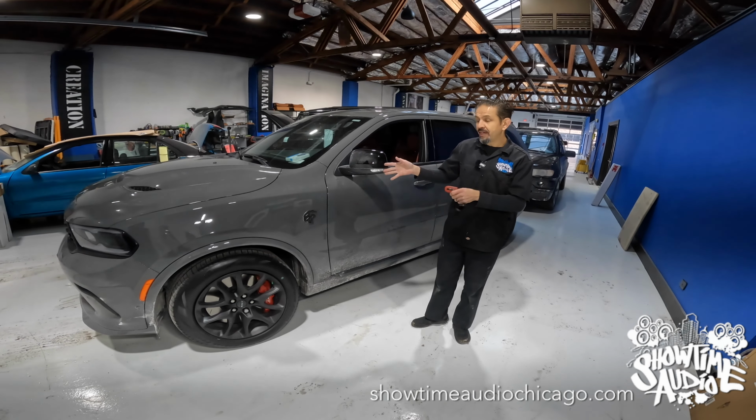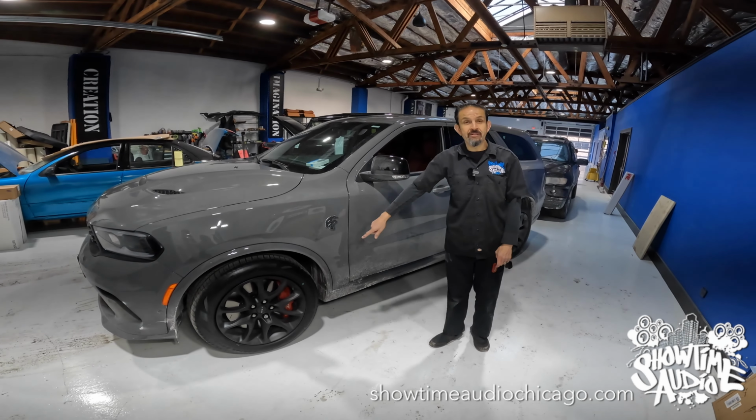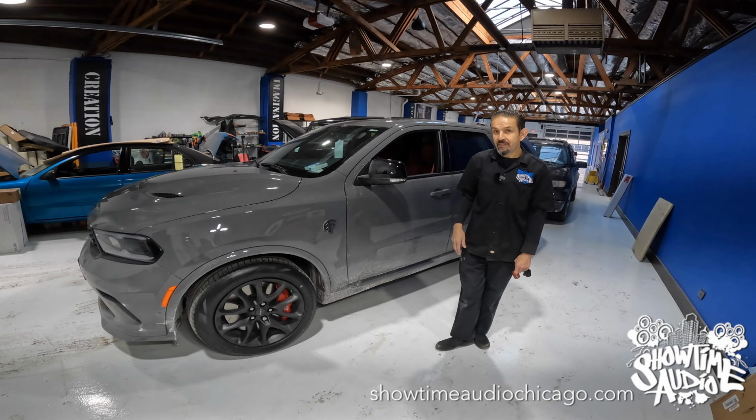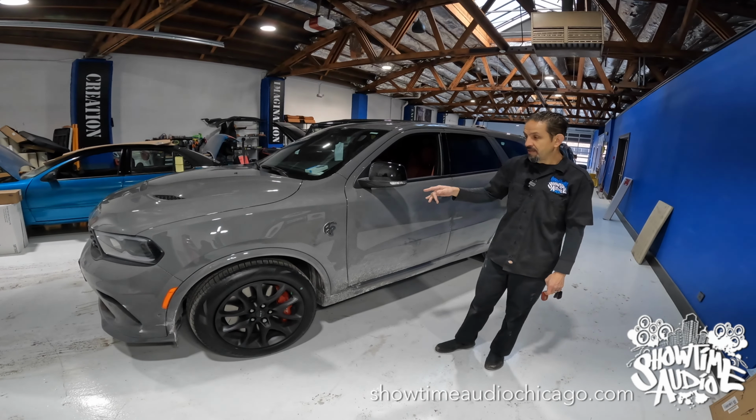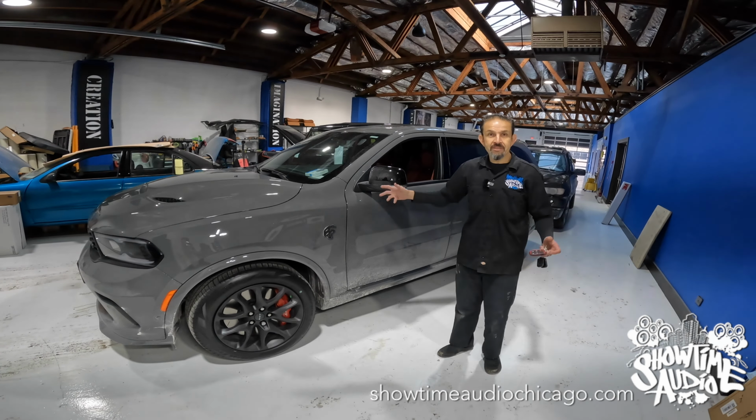So we got one of our clients in with this beautiful 2024 Dodge Durango Hellcat. This thing is a beast. I mean, it's insane. Look at it, with all the black trim. It's this beautiful cement gray. Love this thing. There's a reason the client wants to protect it.